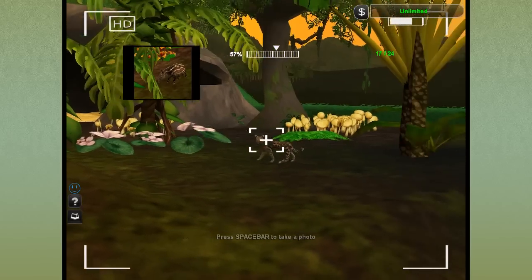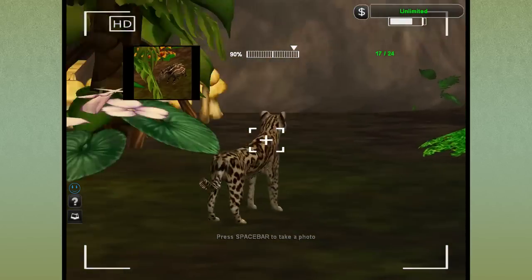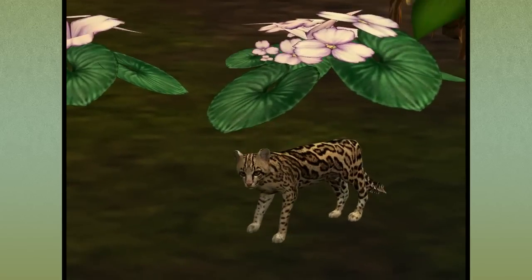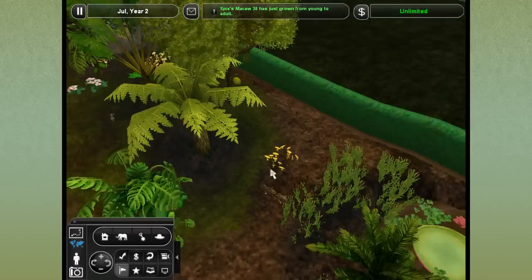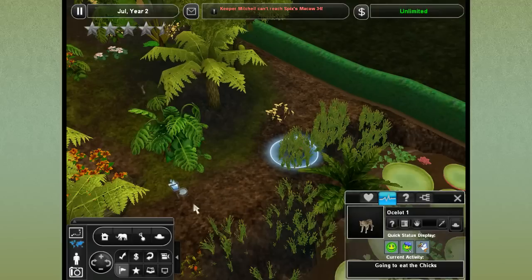Kittens! Ocelot kittens! Oh my gosh, it's so cute! It looks like a little teensy house cat. Oh my goodness gracious! Congratulations, Mama! Why are you leaving your baby behind, huh? Oh, she's gonna go eat some chicks.